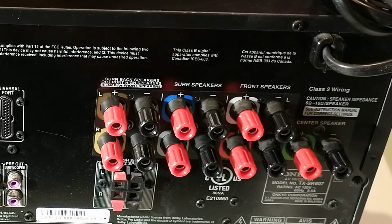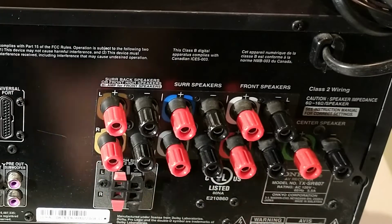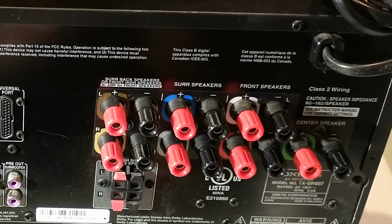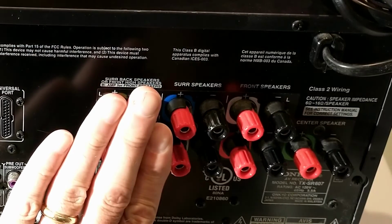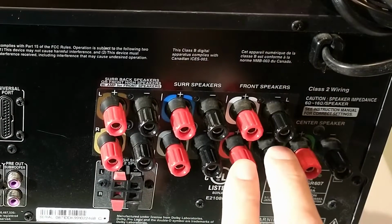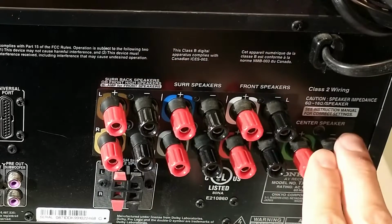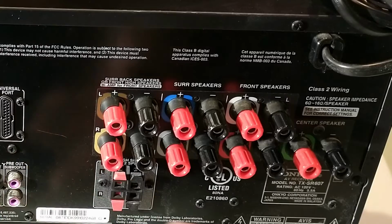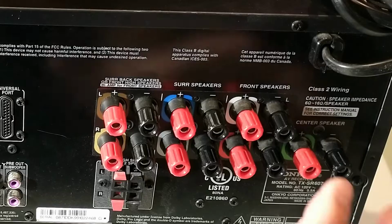If you look on Shop Goodwill, or you go to a Goodwill or a pawn shop and look at the back of this, for myself personally, if I don't see this setup of connectors for speakers, then I usually pass on it. Because whenever you find a 5.1 surround system, it's going to be missing these ports, these connectors. It's only going to have your center channel, your front left and right, and then your surround left and right. So you've got 1, 2, 3, 4, 5, and then you've got your subwoofer.